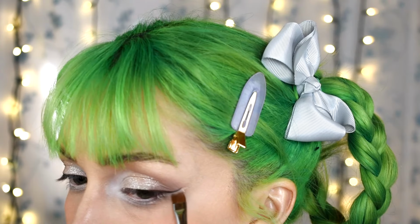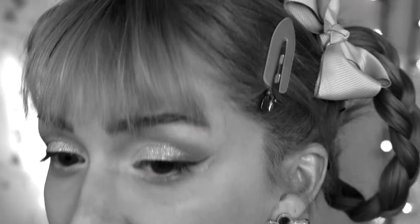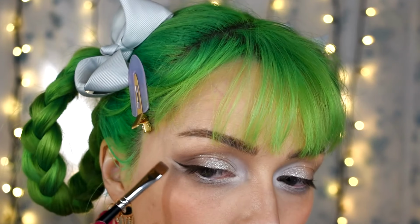Actually, before I apply the mascara, I did want to do one last thing to the lower lash line. In Douyin makeup, again, with widening the eye, there's a little bit of a highlight underneath the wing, so I'm just putting a little bit of concealer there.